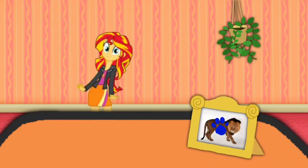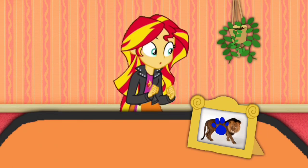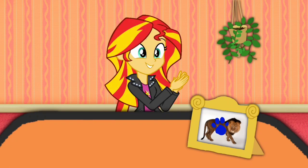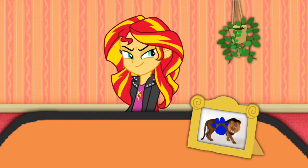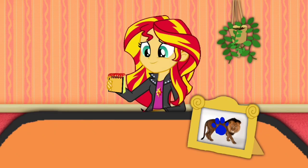A clue! A clue! Oh, you see a clue? Where? Right there! There it is. Our first clue is on this picture of a lion. You know what we need now? Our handy dandy notebook! Notebook, right. Okay, so a lion.